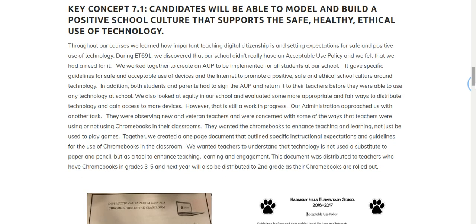The next key concept that we mastered during our internship was key concept 7.1. Candidates will be able to model and build a positive school and culture that supports the safe, healthy, ethical use of technology. So many times throughout our courses, digital citizenship came up. We're teaching 21st century learners. It's not like when I went to school.